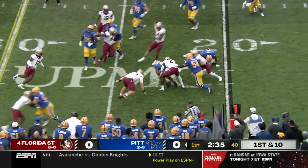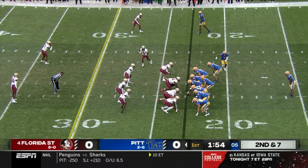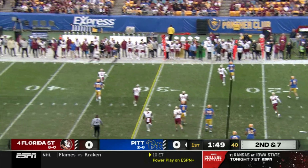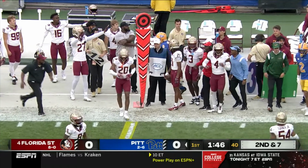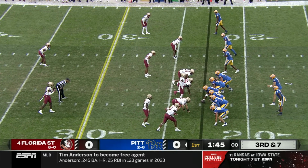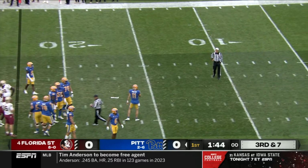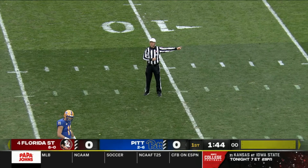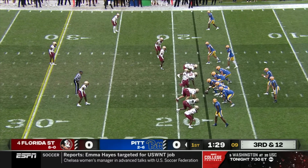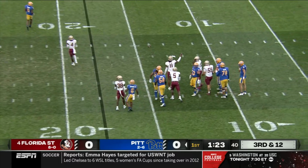Direct snap to Hammond Jr. Ball came loose, it looked like. Right there. They are under center here on 2nd and 7. The play action. Gets it out. Delay of game, offense. It's a 5-yard penalty. Third down. Wide receiver Kenny Johnson out in the flat for what could have been a catch and run situation. Just distribute the football. Had it batted down at the line of scrimmage that time.